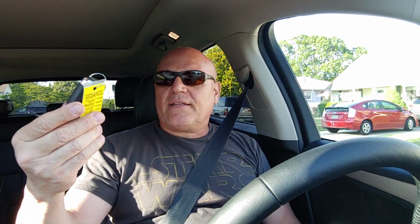All right, so we're in the Ford Escape. Let's start her up and take it for a quick spin and see what she can do. Put my foot on the brake. I got the key right here, just gonna put it down. Put my foot on the brake, hit the start button. She starts right up.